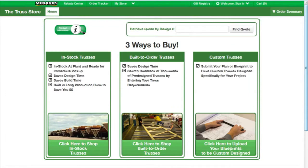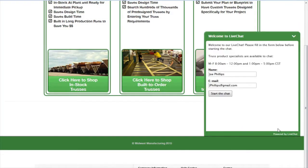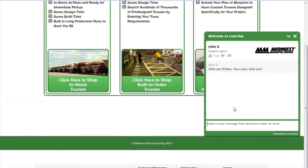Here you can search through Menards' vast inventory of in-stock trusses, built-to-order trusses, or send your project plan to obtain a quote. If you have any questions, you can always ask a truss expert in the live interactive chat option, or leave a message and an expert will respond via email.